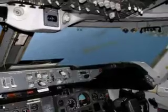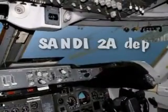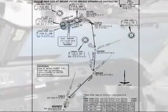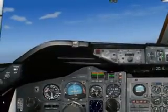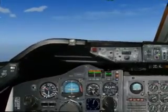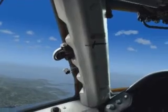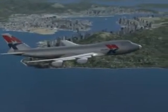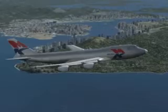We're expediting a Scandi 2 Alpha departure. Gives us a lovely view of the new Hong Kong on our right. And of course, the old Kai Tak on our left. Left heading 010 with 900.